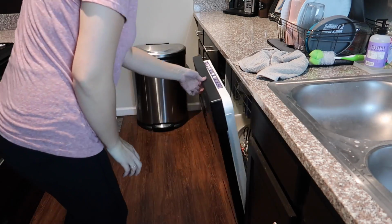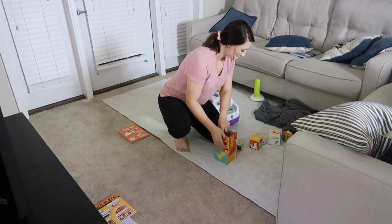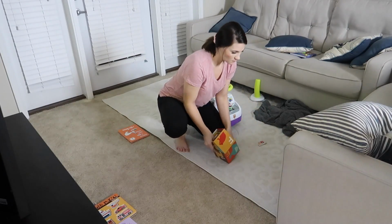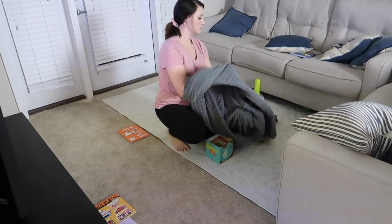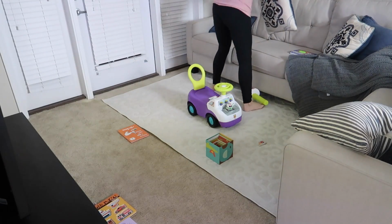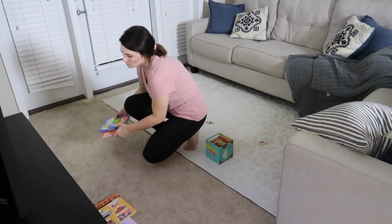After that, I'll head into the living room and I will pick up all of the toys off of the floor and just get everything cleaned up. And then I will use the last few hours before I go to bed to just sit on the couch, and I will either edit a video or watch TV. I usually also respond to messages at this time, and that's basically it.